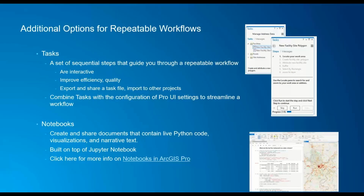There's also some additional sets of functionality in Pro that aren't in ArcMap that I want you to look at just in case you want to take advantage of those. One of those is called tasks. And tasks is a way to create a sequential set of steps in a repeatable workflow and play those back.